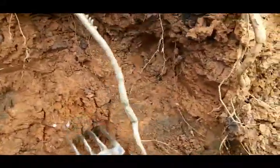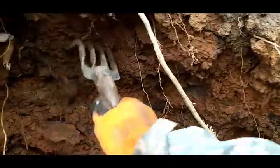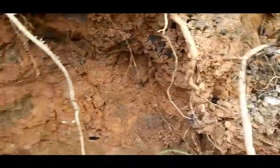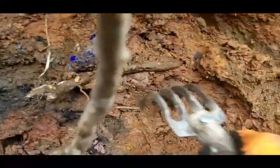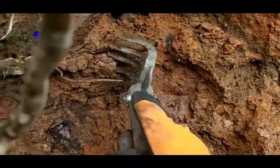This is just going to be a long process with this scratcher. We're going to have to get that shovel right in there and start moving this material out. Well, man, it is loaded in here with bottles. We're going to have to just take our time.